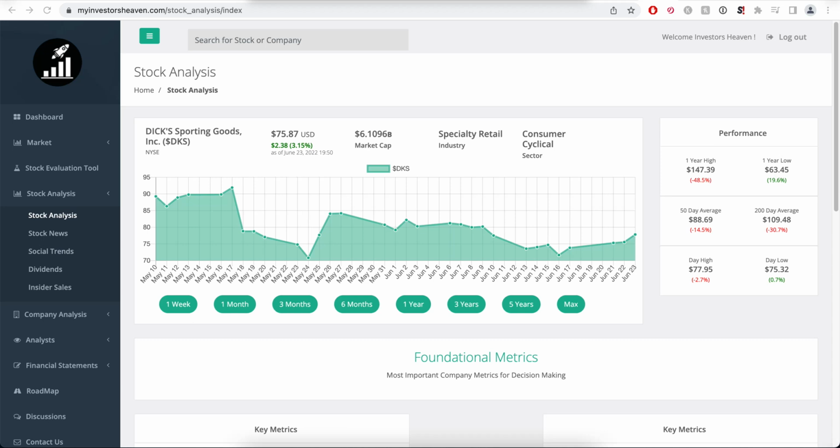And today, before the market opened, we were talking about Dick's Sporting Goods, and we analyzed the company to the core. We tried to get as much information as possible about it, and things were looking nice. Now, after doing a little bit of a deep dive, we discovered something that was a little bit worrying.